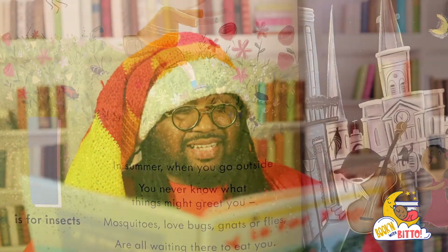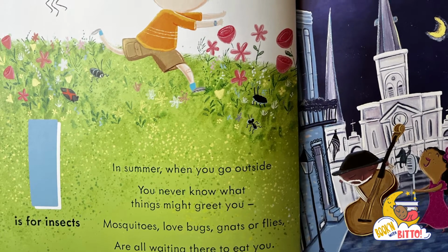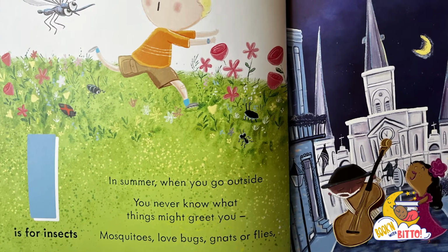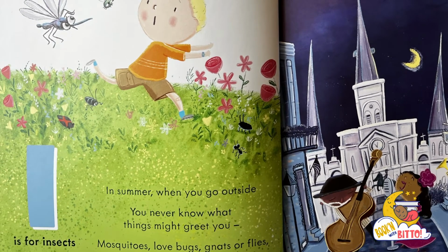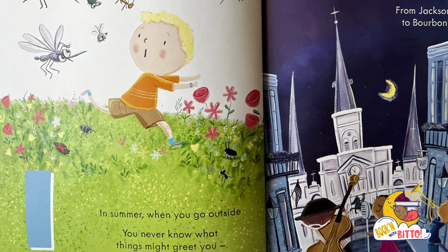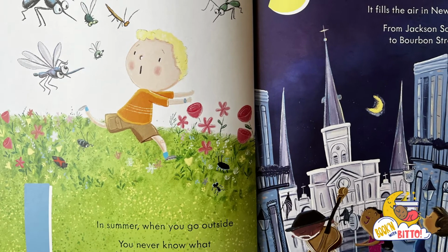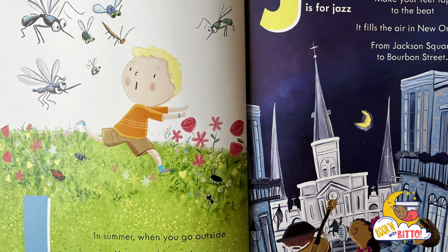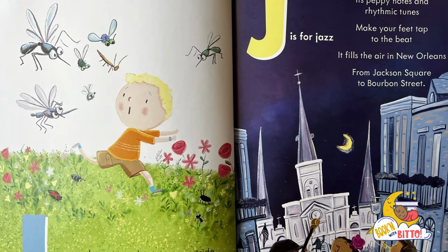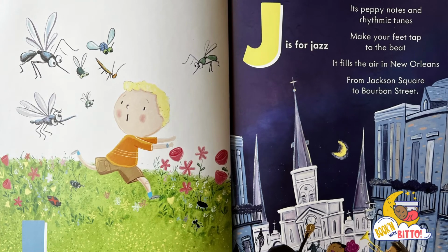I is for insects. In summer, when you go outside, you never know what things might greet you. Mosquitoes, love bugs, gnats, or flies are all waiting there to eat you. Not really, and love bugs are actually really harmless. J is for jazz. Its peppy notes and rhythmic tunes make your feet tap to the beat. It fills the air in New Orleans from Jackson Square to Bourbon Street. All right, that is an awesome place to visit.